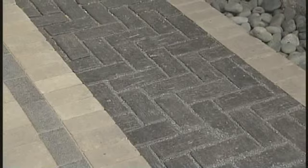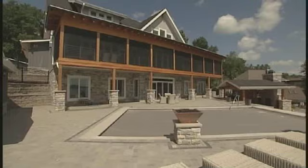Homeowners on this project have to be elated. I appreciate you taking the time out to walk us through the design and implementation. You bet, thank you.